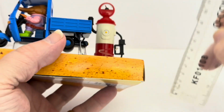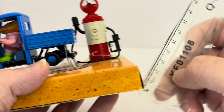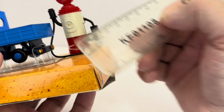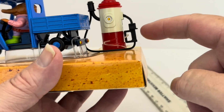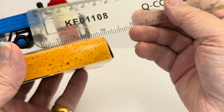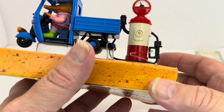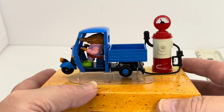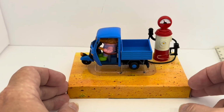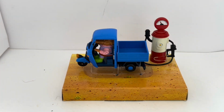The petrol pump is a little bit taller, so we're looking at about 7 centimeters for the petrol pump. The actual pump itself is 2 centimeters in diameter, and obviously then you've got the cabling that comes out, which makes it a little bit wider. So overall width is 4 centimeters with the pump and the cabling for the pump. Okay, that is the model.